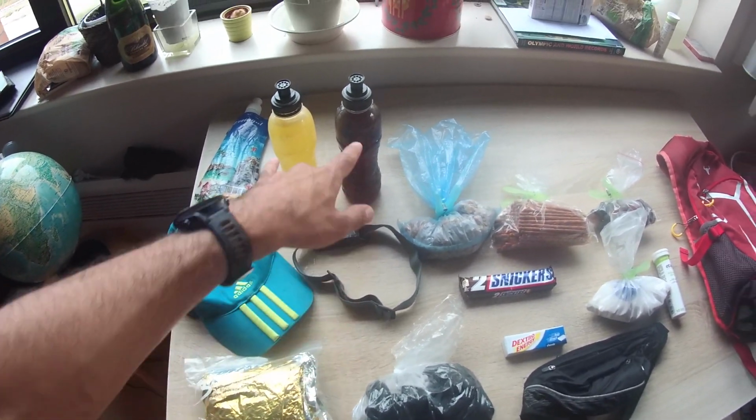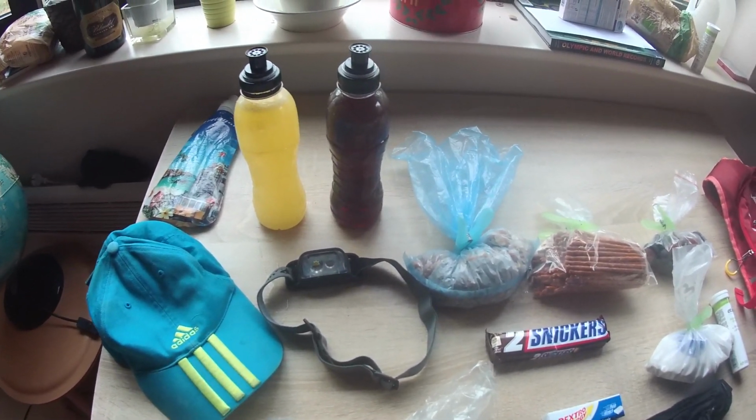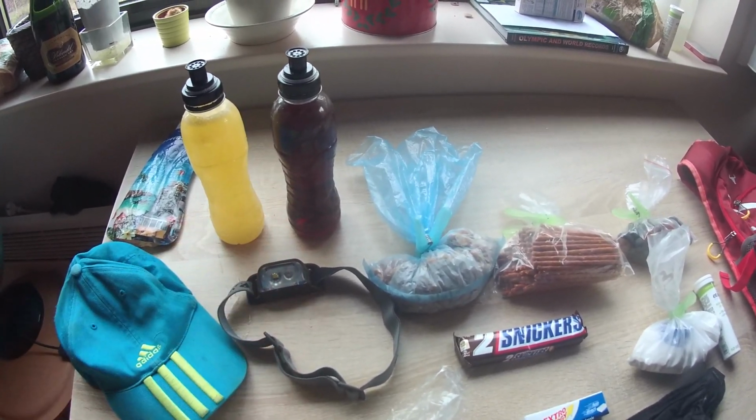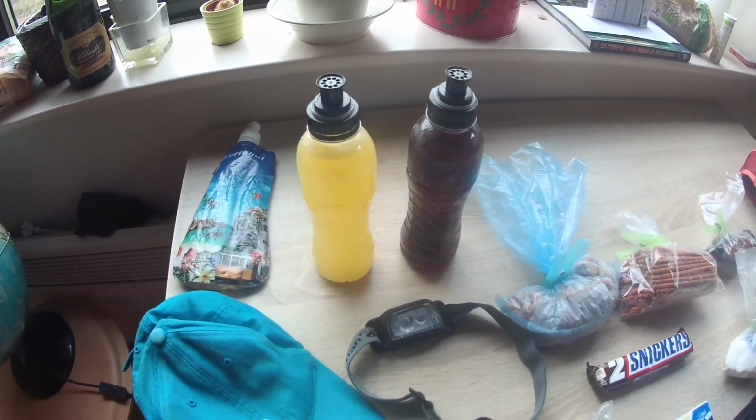For fluids I have 2 half-liter bottles that I can refill at each aid station. One is sports drink with magnesium and the other one is Coke with water. And I will also carry an empty flask with me in case I need more between the aid stations.